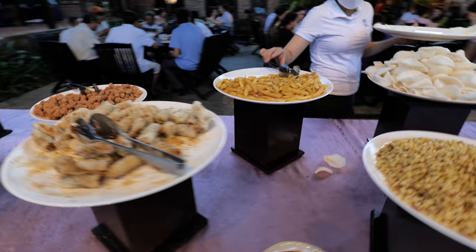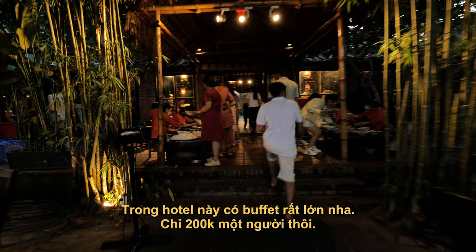It's a gigantic buffet here. It's 200,000 Vietnam dong for one person. Wow, look at this.